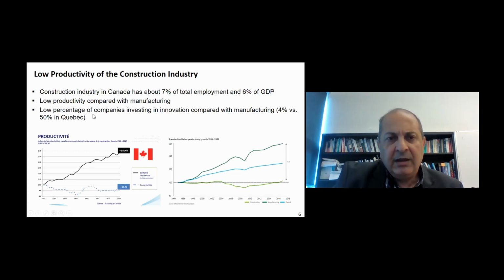In addition, we can notice that we have low percentage of companies investing in innovation compared with manufacturing. In the province of Quebec, the percentage of companies investing in technology is about 4%, while the ratio is about 50% for manufacturing.